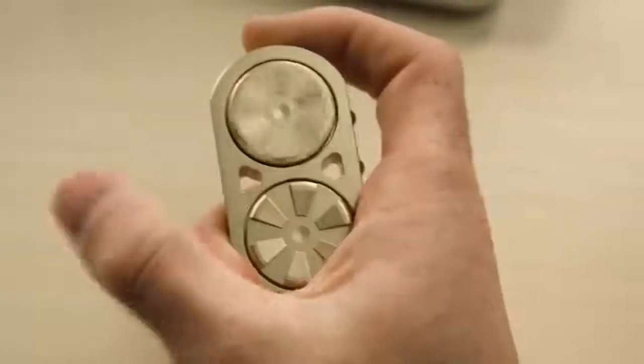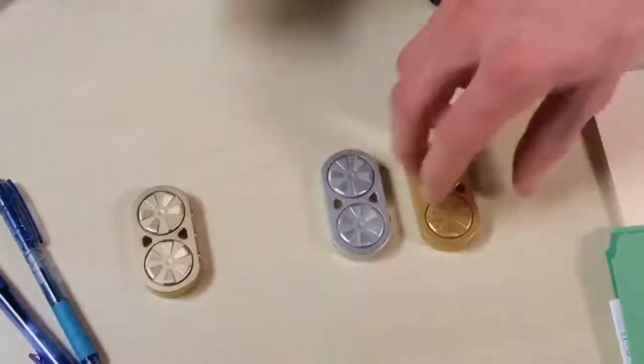If you want to protect your gadget, you can also buy a stylish case for it. The toy comes in 5 beautiful colors: black, blue, silver, gold, and pewter. And the price of this spinner is $40.